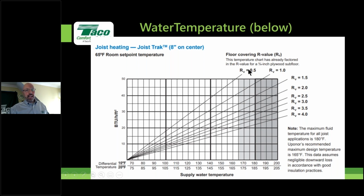Now, one of the things I'd like to point out here too is this floor covering R value already has a 3/4 inch subfloor built in, because the assumption is that if you're working your radiant from below, there's already a plywood deck there. And then you put flooring on top of that, and that will be a variable, but the 3/4 inch is already going to be there. So make sure you pay attention to that when you look at these numbers, that you already have that 3/4 inch plywood subfloor R value included in here.